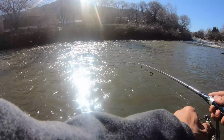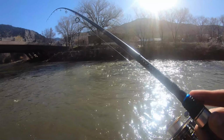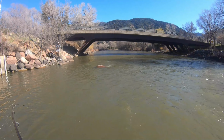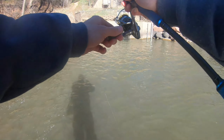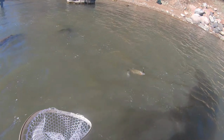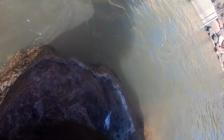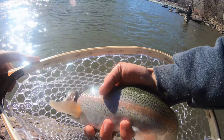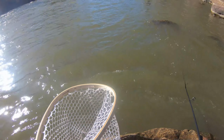It really wouldn't be that hard. Oh, got one. Yep. Oh, geez, he's hopped up right on the rock. Oh gosh, come on, come on, come on. Yep. She's barely got him. Yeah, straight rainbow. Beautiful fish. But at this point, I'd like to say, let's keep this locker. Okay, cool.